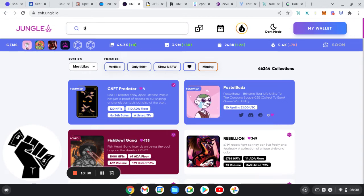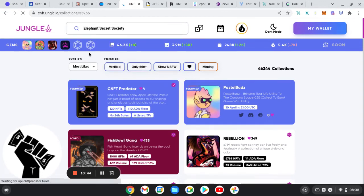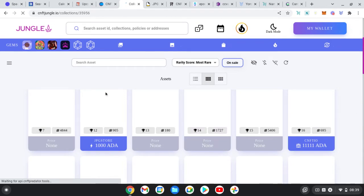So we'll go with, see if there's anything here. So Secret Elephant Society. Not a project I'm in, not a project I'll be getting in because I'm into balls. And then again, you would just type in the asset. I do like this one actually because it shows you as well what it's actually being sold for in sort of like the list. So you can see here.